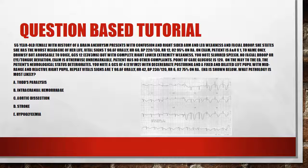You note slurred speech, no facial droop, no eye or tongue deviation. Exam is otherwise unremarkable. Patient has no other complaints. Point of care glucose is 120. On the way to the ED, after you page a stroke alert and let them know you're on the way, she ends up deteriorating. You note that she has a GCS of 4, she has decerebrate posturing, and a fixed dilated left pupil with mid-range and reactive right pupil.